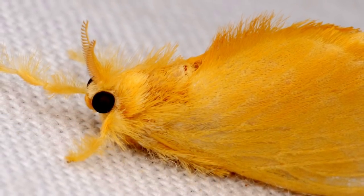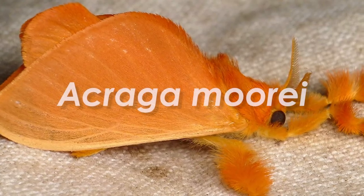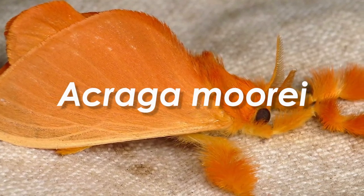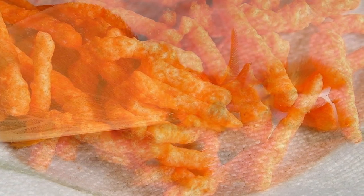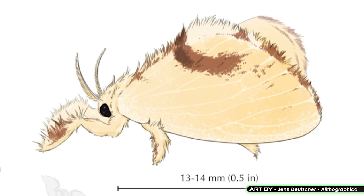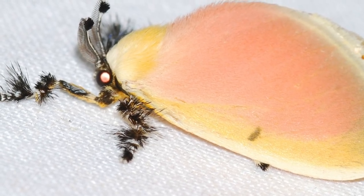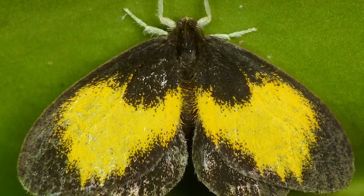The adults look like animal, but with black, soulless, googly eyes. The adult moth is as varied in color as the caterpillars. This one, the adult of Acraga mori, also known as the tangerine furry legs, is almost as orange as the US commander in briefs, or maybe a Cheeto. Others appear blanch white, an Alfredo cream with brown speckles, fruity peach-toned wings with dark hairs and orange limbs, and eye-popping black and white, among others.